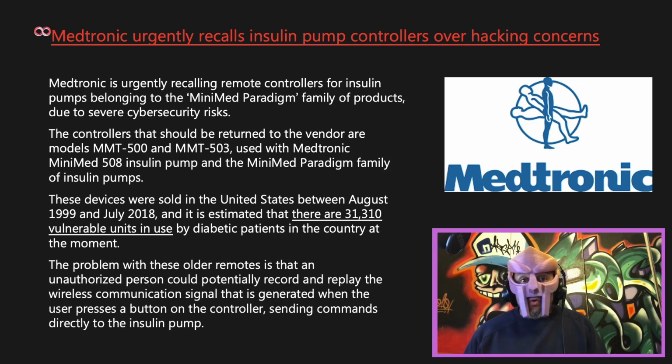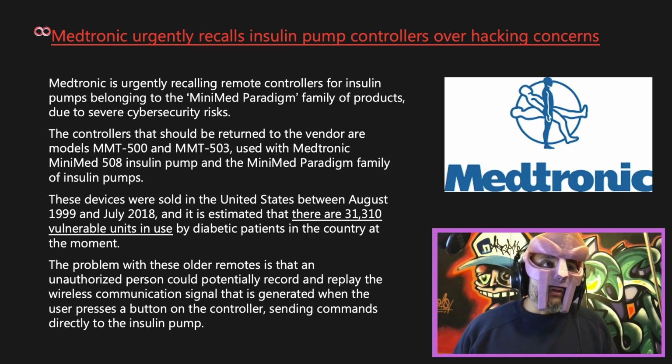The problem with these older remotes is that an unauthorized person could potentially record and replay the wireless communication signal that is generated when the user presses a button on the controller, sending commands directly to the insulin pump. In this way, someone could purposefully over-deliver or stop the delivery of insulin to the patient. For some people who suffer from severe diabetes, going through hyperglycemia or ketoacidosis even shortly could lead to their death.